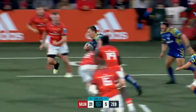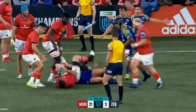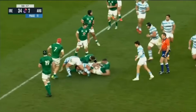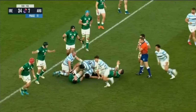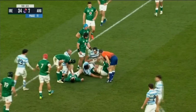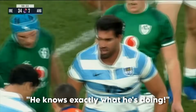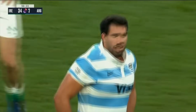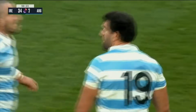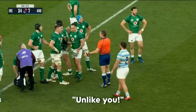Here is his fellow second rower, Gabriele Venditti. O'Mahony can see it, O'Mahony has it. With any great sense of purpose. Whoa! Scumbag! You know exactly what he's doing. Up and away. Oh yeah, hard man. Some anger in there. The referee needs to sort that out.